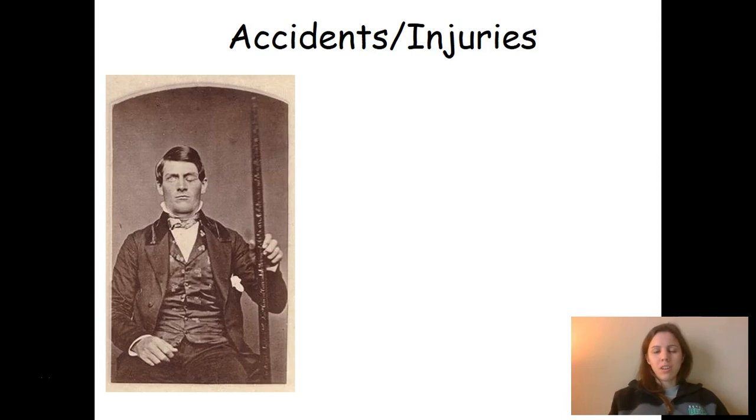So hundreds of years ago they didn't have the fancy techniques that we do today to be able to scan the brain and to see what's going on. So they were only able to observe when people had certain injuries or accidents. So the most famous one that you need to remember is Phineas Gage.